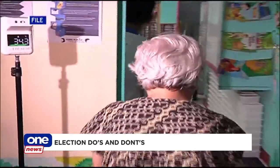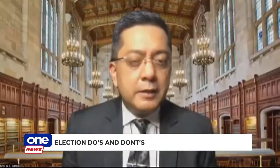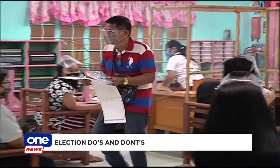And for those with signs and symptoms of COVID-19, COMELEC has prepared a medical assistance desk. Maliban doon sa tinatawag nating voters assistance desk, iba pa yung medical assistance desk para daw yung may mga nakita na maaari may simptomas ng COVID-19 ay mabigyan din ng karampatang treatment na gusto nila kasi COVID-free ang ating lahat ng mga polling places on election day.